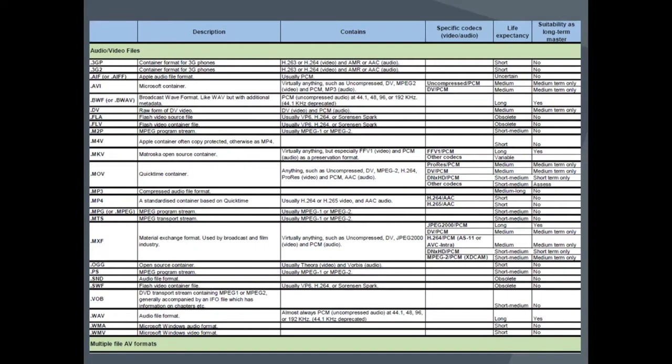We also need to talk a little bit about digital preservation. Now, I'm aware the quality of this image is not great, and I'm really sorry about that, but it was just to give you more of a sense of the number of different digital file formats that we as an organisation have to deal with, and then how we assess them for their life expectancy and whether they're suitable for us to use as kind of preservation master copies in the future.